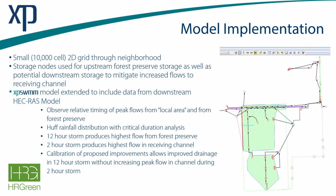Our project, like I said, was on the smaller side, so we were able to take our area of concern and trim it down to an area that we could make fit within the 10,000 cell limit that's available in all the different XP-SWMM licenses, even the lowest level ones. In order to do that, there are certain storage areas we accounted for directly in storage nodes, particularly the larger one over to the left.